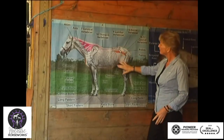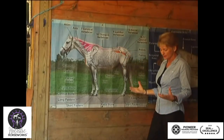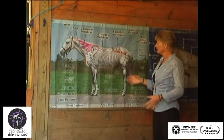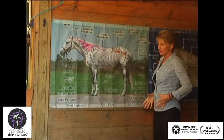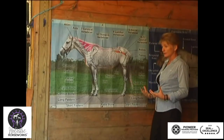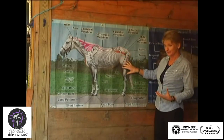Okay, if your horse is to have a hind end to come back to collect and use, your hip, your hock, and your feet should all be in alignment. Your hock should be pointing backwards, and your sacrum should be open to have a hind end to come back to use. Is that making sense?